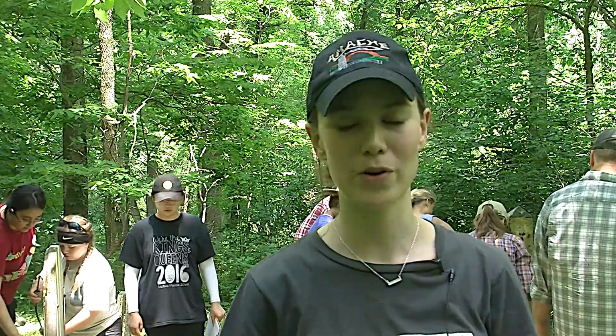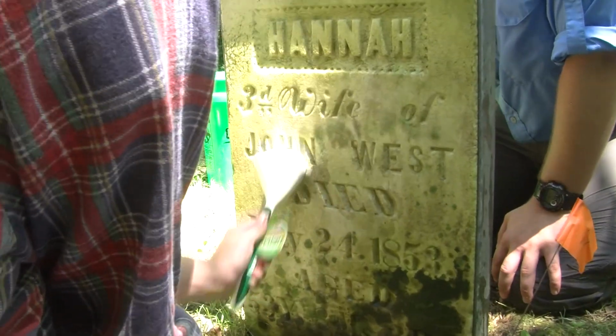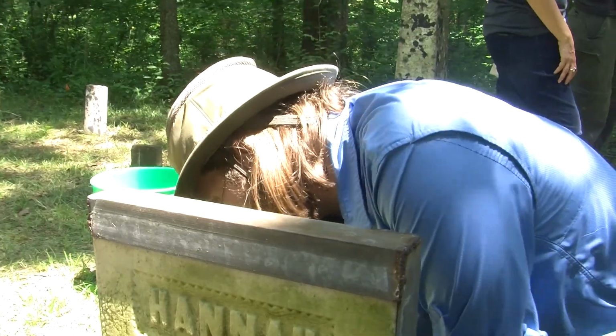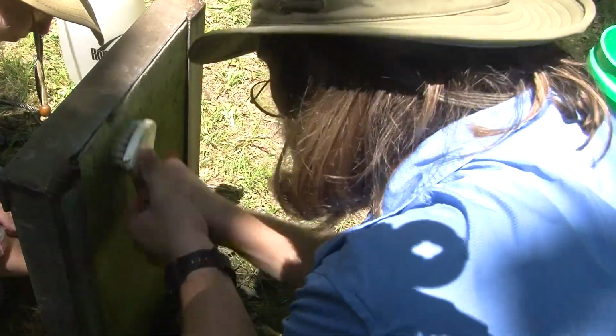This year we're focused on historical archaeology, and historical archaeology is different than prehistoric archaeology because you're focused on time periods that also have written records along with material remnants. And we're primarily focusing on the Lost Garden site at Allerton and doing a lot of total station mapping this summer, but today we're actually doing something slightly different, which is working on cemetery preservation.